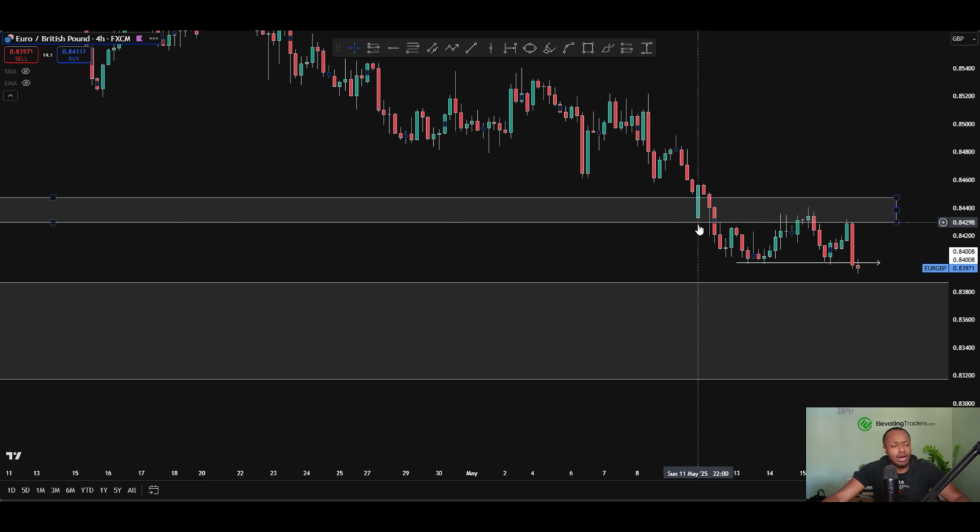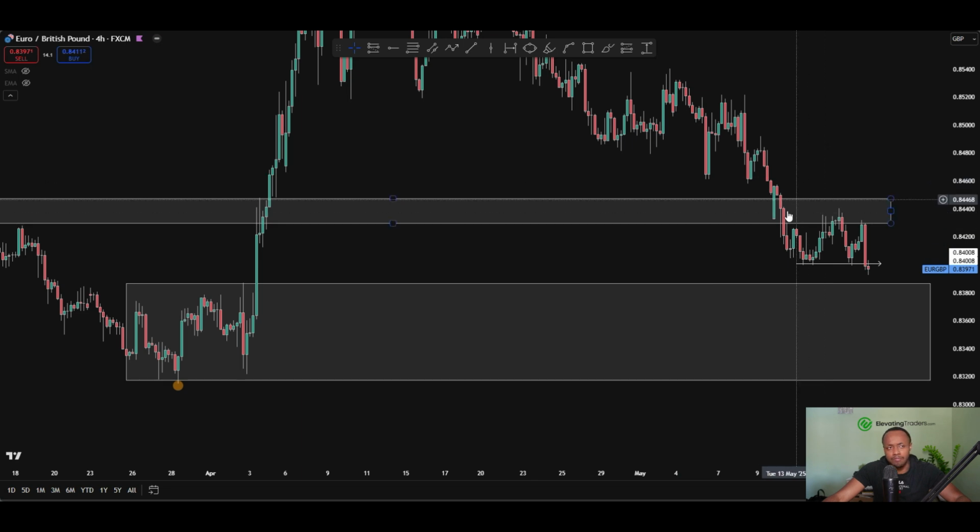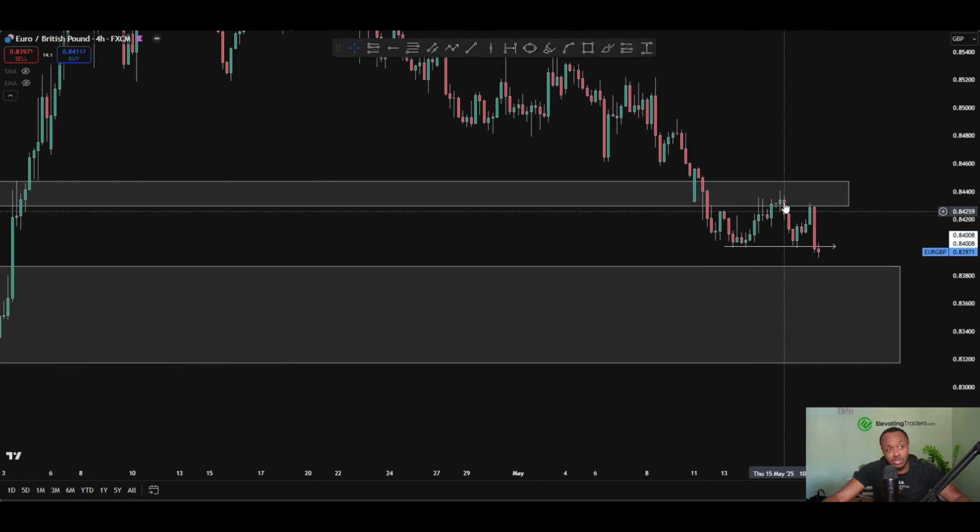We gapped into the level actually at the start of the week and then had a slight reaction and price went and broke through the level. So didn't really see much of a reaction, and we actually used that as resistance. It looks like we might be pushing further.